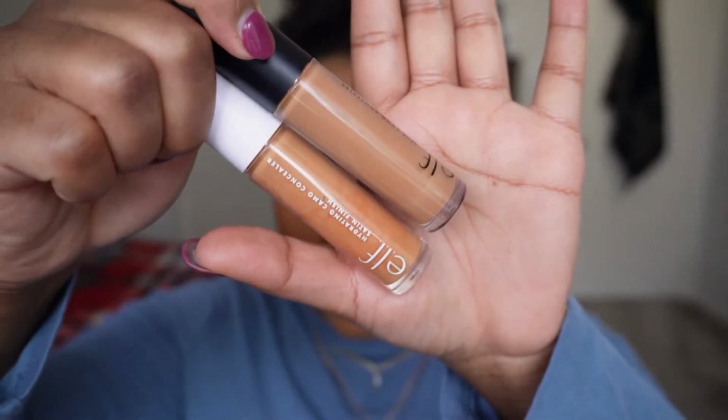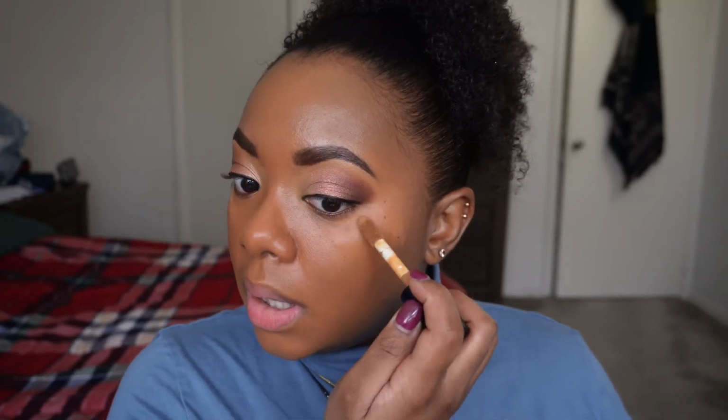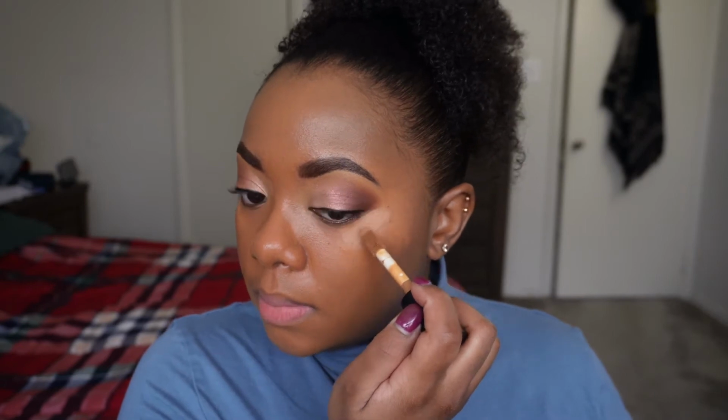I don't have a concealer for Charlotte's. I'm actually just gonna go in with my e.l.f. Camo Concealer. I have two shades. I have the matte one in Deep Chestnut and then the hydrating one in Deep Olive. So I'm gonna mix both of them. You'll see that this one is honestly pretty much just my skin tone. So I'm just gonna put that on the outer parts of the eye.